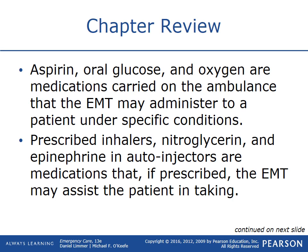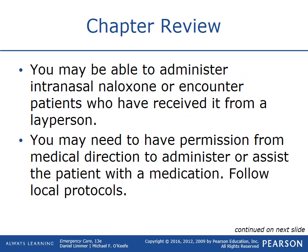And in review, aspirin, oral glucose, and oxygen are medications carried on the ambulance that the EMT may administer to a patient under specific conditions. Prescribed inhalers, nitroglycerin, and epinephrine in autoinjectors are medications that, if prescribed, the EMT may assist the patient in taking. You may be able to administer intranasal naloxone or encounter patients who have received it from a layperson. You may need to have permission from medical direction to assist the patient with a medication. Just follow your local protocols.